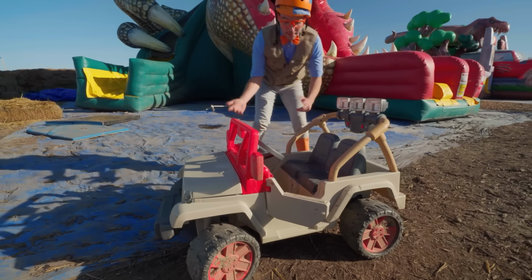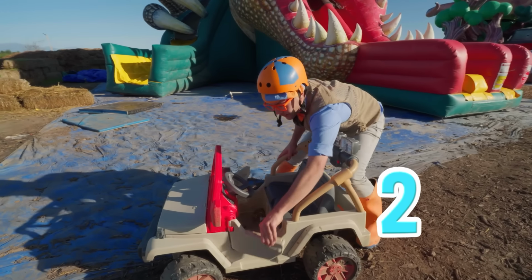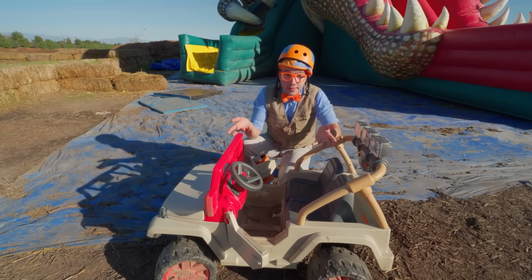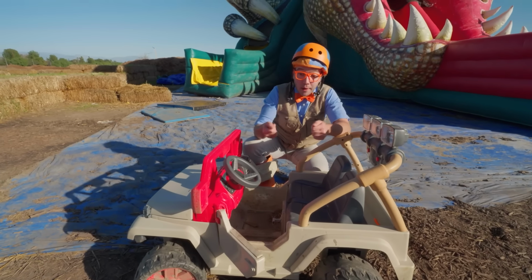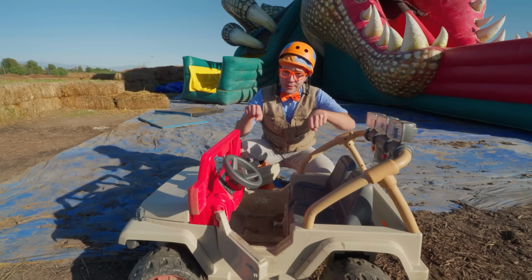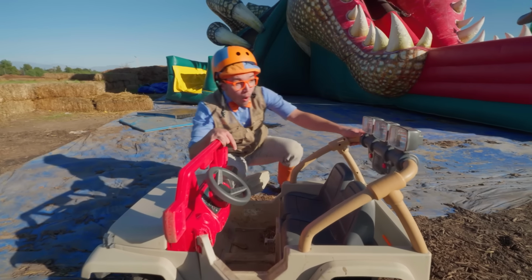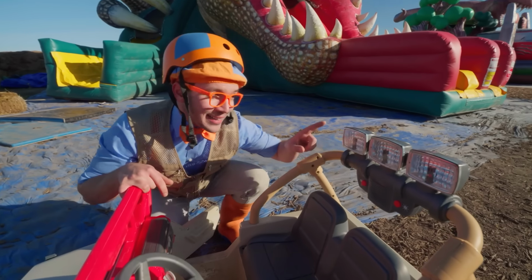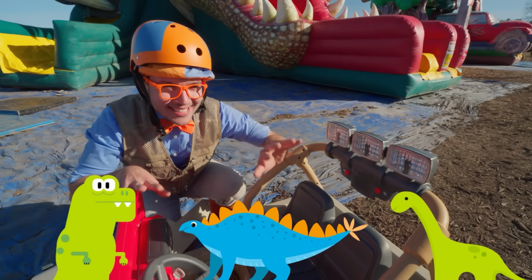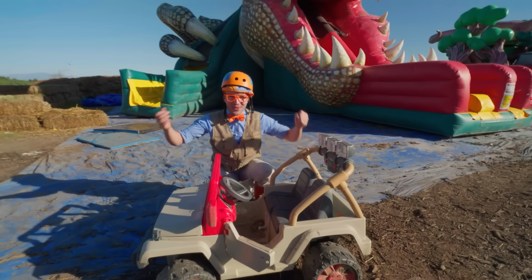Yeah, do you see? Look, it has two doors, one and two. It has a steering wheel. Yeah, a steering wheel is how you drive the car left and right or straight. Yeah, it doesn't have handlebars like a bike or an ATV. And look at this. Whoa! It has really bright lights. Yeah. So you can see all the dinosaurs if it's really dark outside. Well, let's climb in and see if we can find a dinosaur. Yeah!